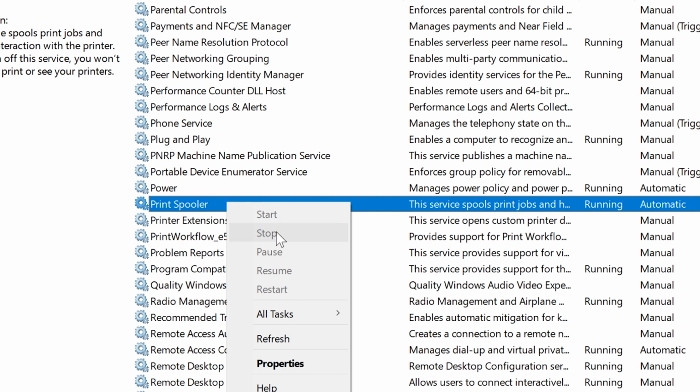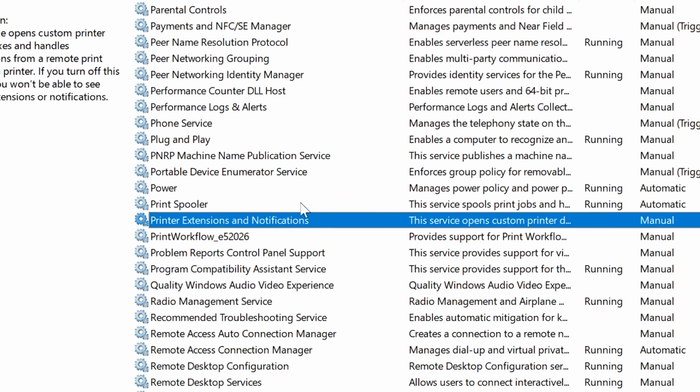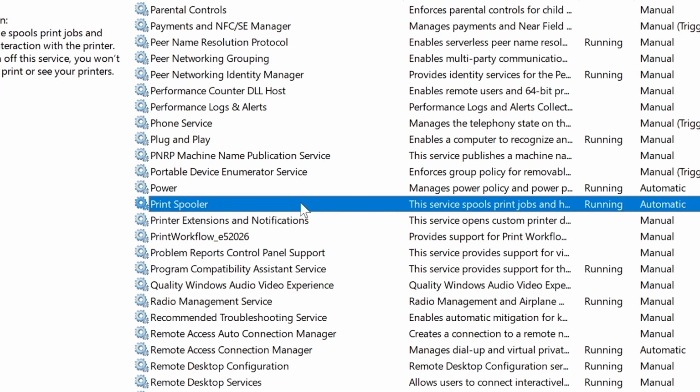So on every computer, this is what I would do. Everybody that has a job waiting, you can either have them do this or have them reboot their computer as well. So you got many options here and many ways to troubleshoot this.